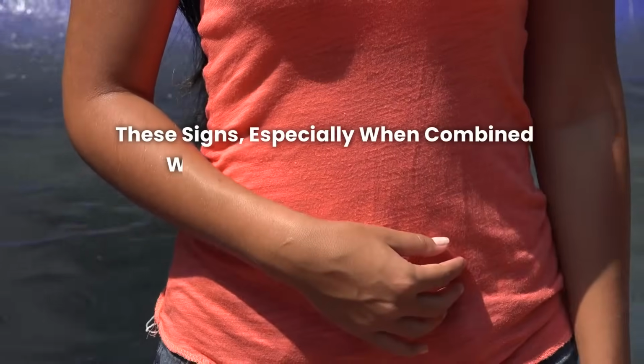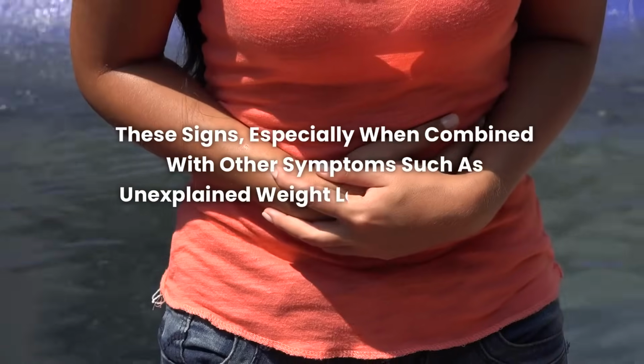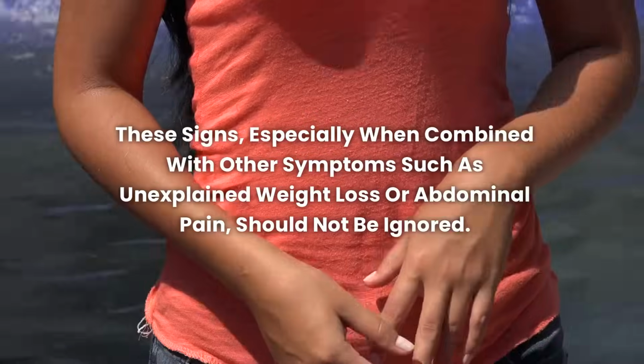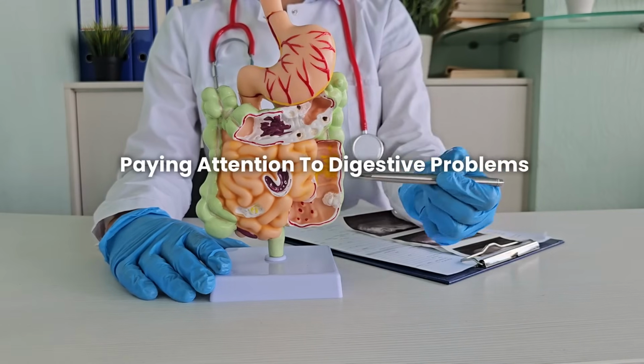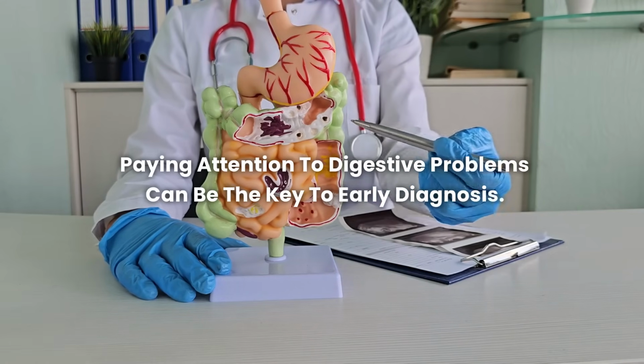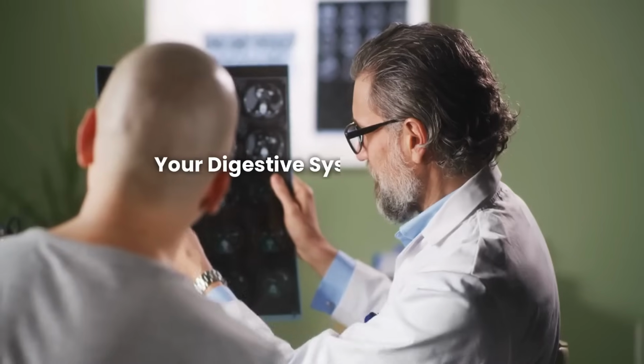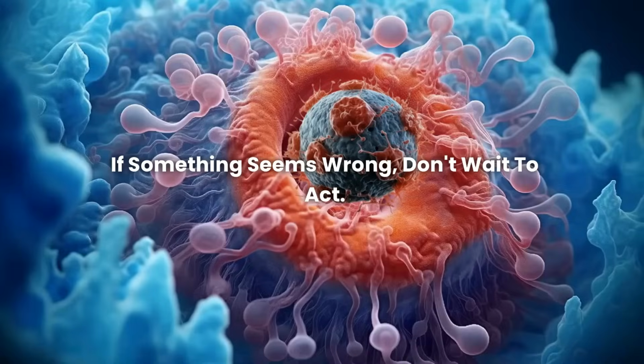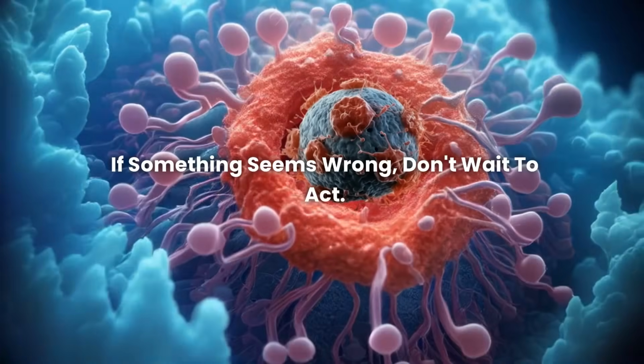These signs, especially when combined with other symptoms such as unexplained weight loss or abdominal pain, should not be ignored. Paying attention to digestive problems can be the key to early diagnosis. Your digestive system is a direct reflection of your internal health. If something seems wrong, don't wait to act.